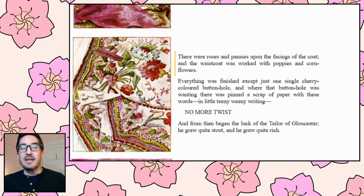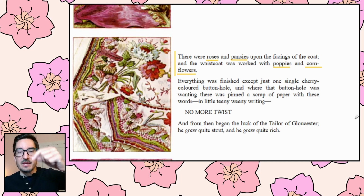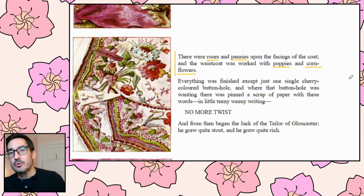There were roses and pansies upon the facings of the coat, and the waistcoat was worked with poppies and cornflowers. So roses are red flowers, pansies, poppies, and cornflowers are all different kinds of flowers. So this is all the embroidery. They used thread to sew flowers into the coat and waistcoat. So there were roses and pansies upon the facings of the coat, and the waistcoat was worked with poppies and cornflowers. So the coat had some flowers, the waistcoat had others.